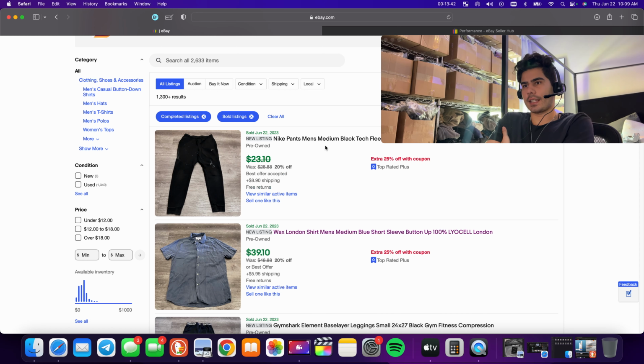And even Nike Tech pants, I find these all the time at the bins. Sometimes they go for like 34 bucks if they're in good condition. If they're in not so good condition, they'll still go for good money. 15 plus 8.90 shipping. I'll ship it out for 7.60. I'll make some profit on shipping. Plus I'll have 15. So at least $10 profit there.